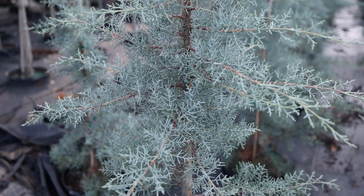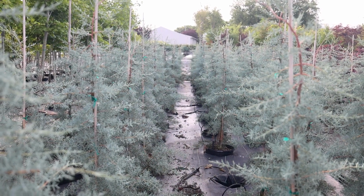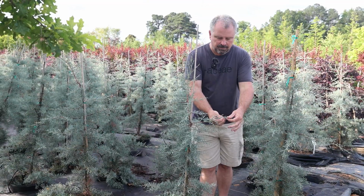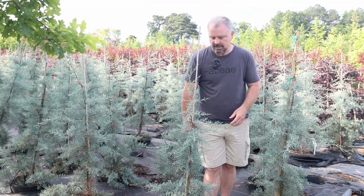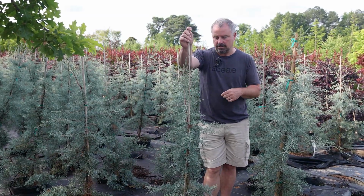We don't have a lot of opportunity in the south to grow really blue conifers, but this is one we do. Upright, narrow growth habit, kind of a scaly needle on this thing. Really one of my absolute favorites. This was apparently a chance seedling in New Zealand.